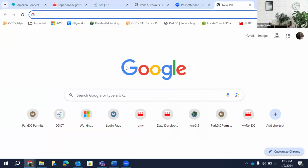I'm going to be showing you how to sign up for an account in our Park DC Permits website. Our system is also available on the phone and iPad. It's a mobile app. Are you able to go to the app directly? I think it's a lot easier. Are they able to do the process through the app versus going to Safari? They can download the app, yes.